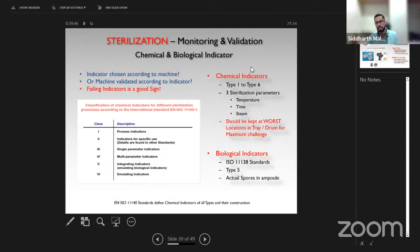Now there are several indicators. They go from type 1 to type 6. There is no good or bad indicator in this. All of them have a separate role to play. We'll just go through them. Indicators are divided into two parts, one being a chemical indicator, the other being a biological indicator. Both have to be used together. There is nothing like using only one chemical or one biological. All of them have to be used properly for a specific purpose.